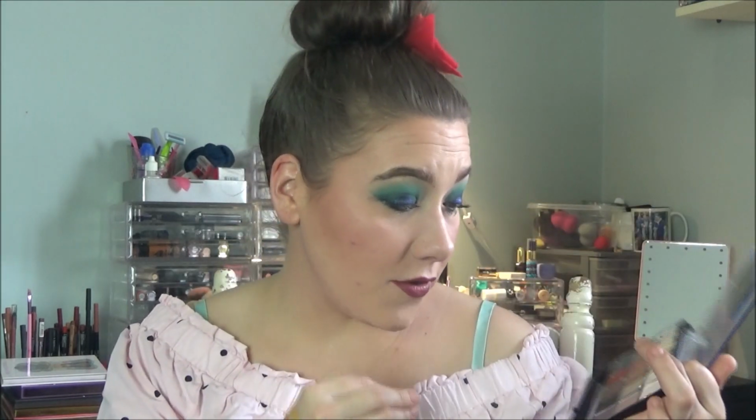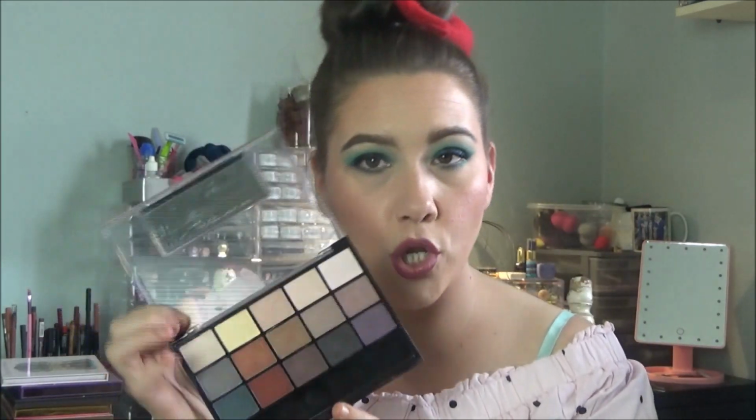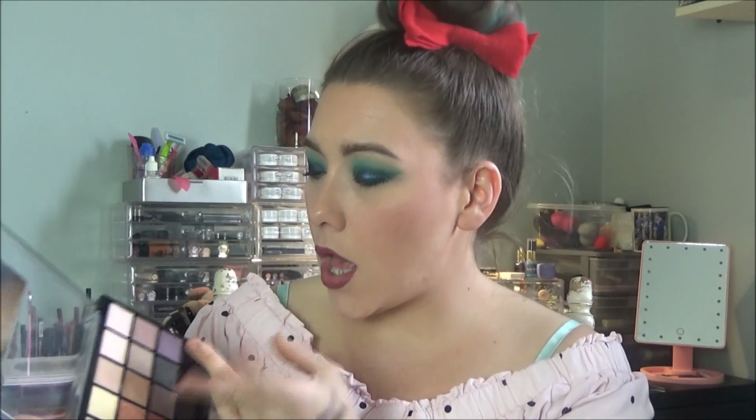So anyway, I like this a lot and it covers my bases for a lot of different things. I love this row. This is probably my favorite row, this really warm row, because this red, this brick, is super pretty. But you can also do a grayish row. There's lots of pinky neutrals, there's a plum, and these build beautifully.